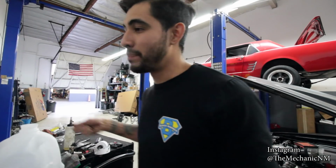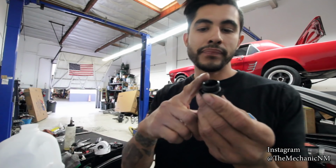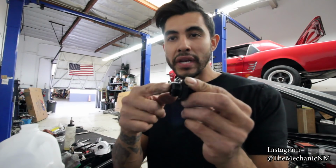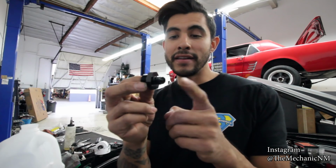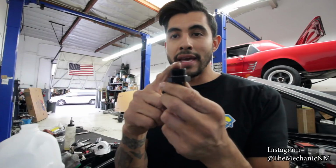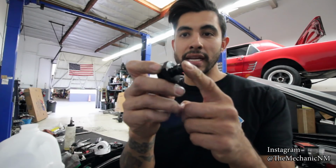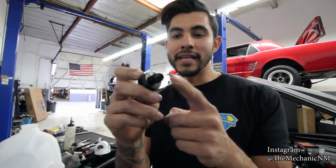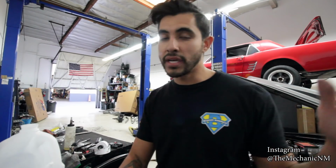All right, boys, pissed because your boy ordered the wrong stuff. I ordered an 8 AN straight cut O-ring on one end, and I got the 10 AN fitting on the other side, and I needed it switched. I needed 10 AN straight cut with the O-ring on one side, like it is here, and this end I needed 8 AN, and this is a 6 AN, which is not the right one, so I messed up.